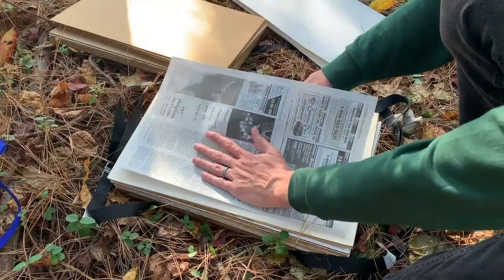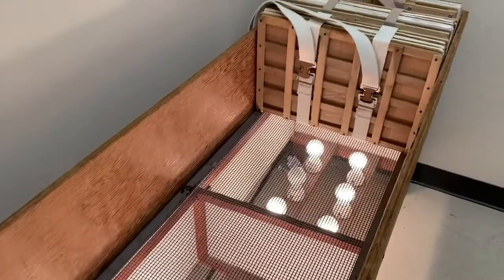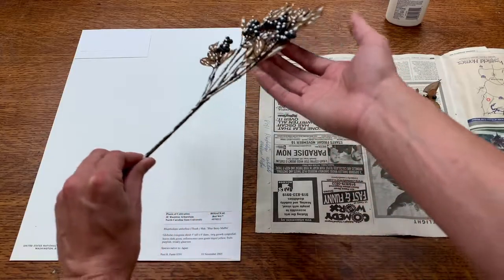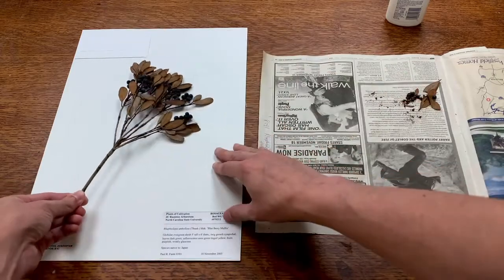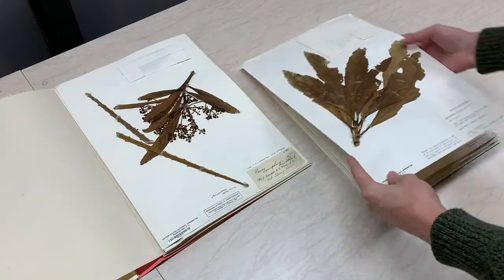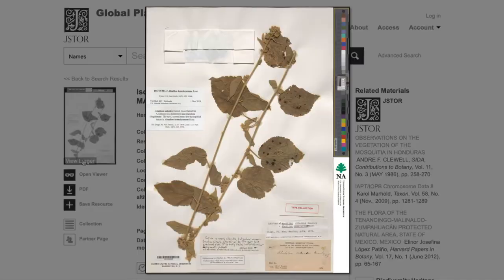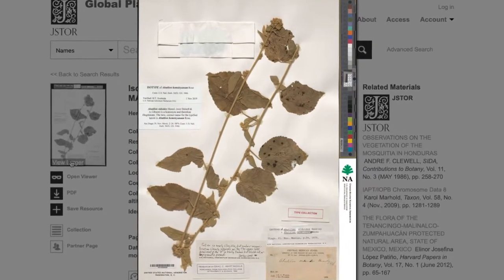So we've now come full circle, from a plant that's been collected in the field, to being dried and processed, to being mounted onto a sheet of paper, filed into the herbarium collection for permanent preservation, and then finally digitized for the whole world to enjoy.